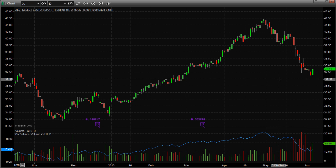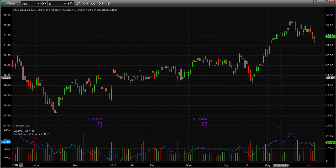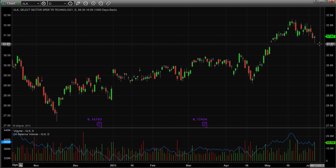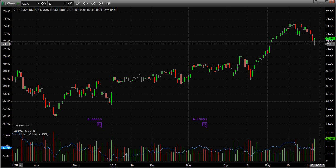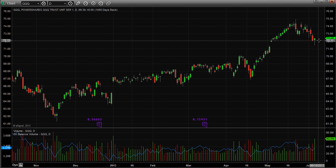If we look at XLK, the technology, it has a nice reversal candle, which is tightly connected with the NASDAQ, which had a very nice reversal candle. Of course, the SP500 had a reversal candle. More or less, when one major index puts in a reversal candle, the other ones usually do also. Again, the Dow is like the Dow 30, so sometimes you get the odd big stock in there up huge or down huge, and it throws, say, the Dow opposite for the day.